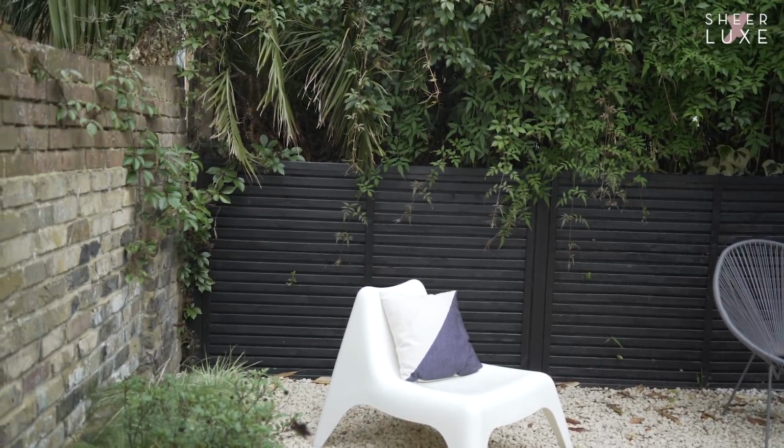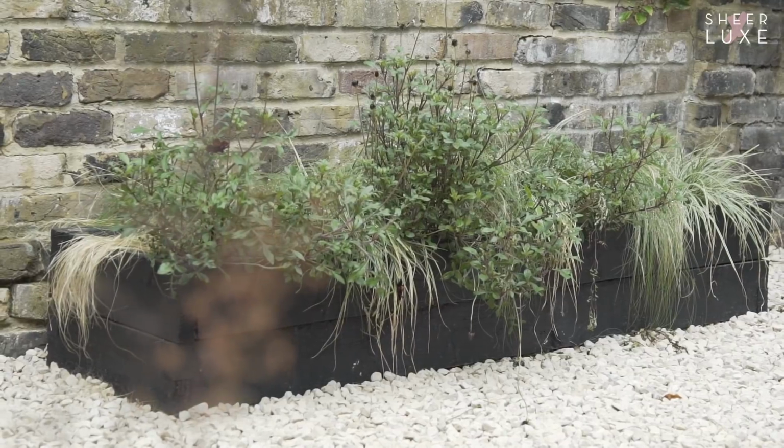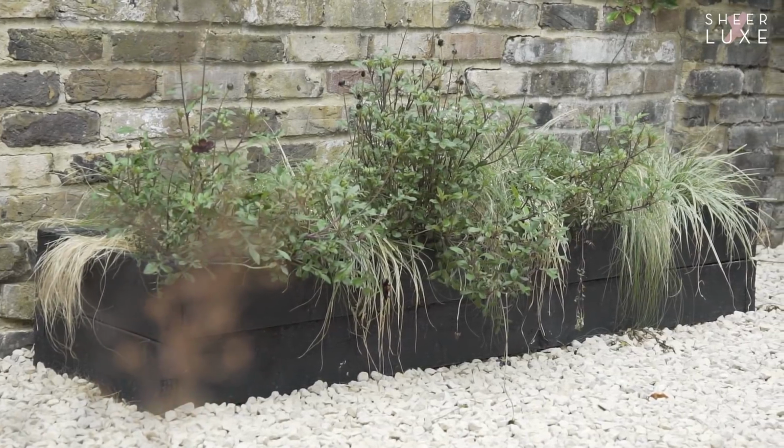One of my favourite plants is the chocolate cosmos. It has little black flowers and amazingly it smells of chocolate.